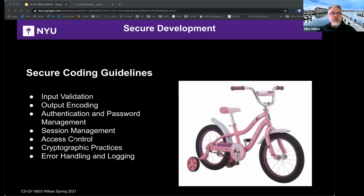All right, next up, secure coding guidelines. Input validation, right? Can't just accept any old input that someone might provide on the internet. Output encoding, authentication and password management, session management, access control, cryptographic practices, error handling and logging. So while OWASP, which stands for the Open Web Application Security Project, specifically references web apps, the secure coding practices and principles outlined above should be applied to non-web applications as well.